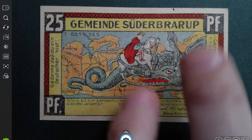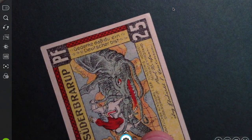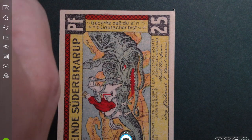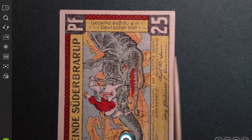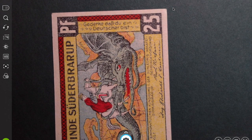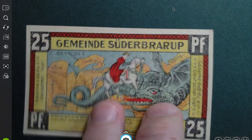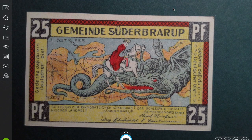And here I'll turn it like that, both the left and the right side of the notes has the words Gedenk, dass du ein Deutscher bist, which translates to remember that you are a German, which I thought was kind of strange. But when you look closely, we see a map, and it's a map of Denmark. And coming from the Danish side is a dragon that is trying to ensnare a prince or a king.